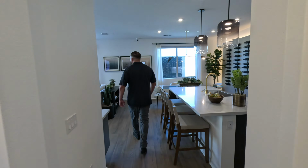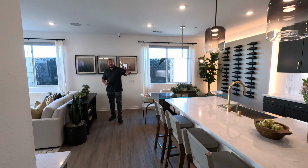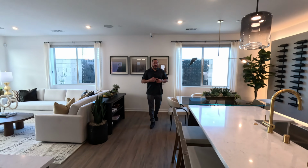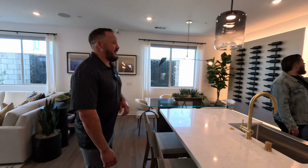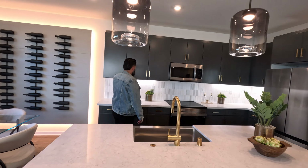All right, coming in here, nice open floor plan. Kitchen is off to the side a little bit, living room, but it's still nice and open. And man, I just love the colors on this. I don't know what it is, but it got me. I do like the colors, and it's not so harsh, so it's super clean.